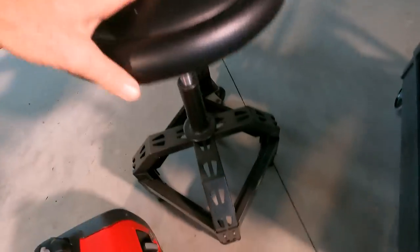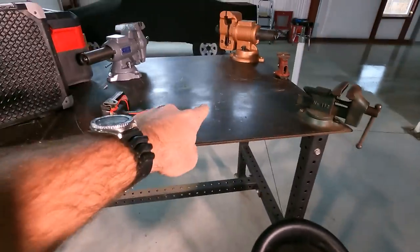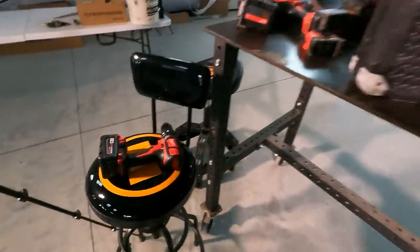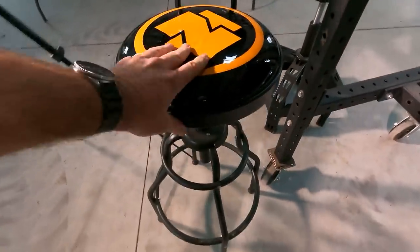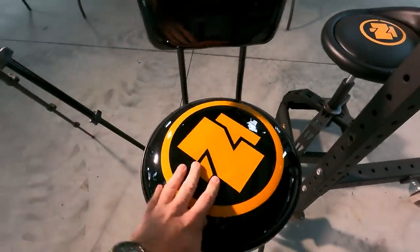Very comfortable, robustly built shop stool that we can use to sit down up here and actually get our work done without breaking our back, at a good working height. Over here is another design for a Northern Tool shop bench. This, in my opinion, is more of a casual shop stool right here. Again, that is from Northern Tool.